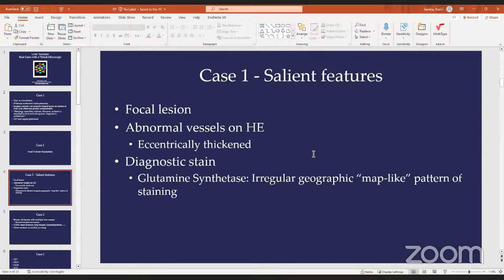The salient features, just to go over those: it's always a focal lesion. In other words, if you are thinking of cirrhosis, but the surgeon or the radiologist has said that this is a focal lesion, the next thing that should come to mind is focal nodular hyperplasia. The clinching feature on an H&E is the presence of abnormal vessels, which are eccentrically thickened. If you want to do a brown stain to confirm it, or just because you want to admire the pattern, the one to do is glutamine synthetase, which shows an irregular geographic map-like pattern of staining. The French love to call it a map-like pattern, and what they really mean is this irregular geographic pattern of staining.